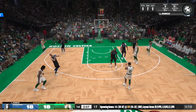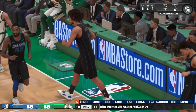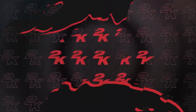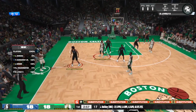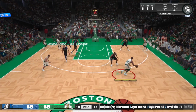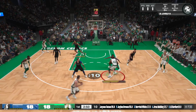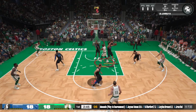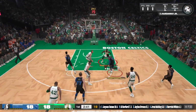And the whistle blows. It's going to be on Luka Doncic. That's foul number 2 for him. Picking up that second foul early is tough. He'll have to be careful, and we'll see how much coach trusts him to not get that third. Washington against Horford. Over Washington. Got a hand on it. Right side Hardaway.